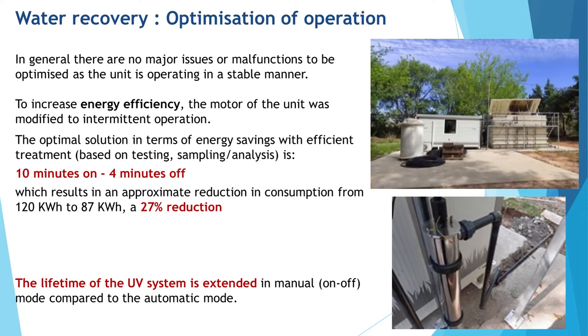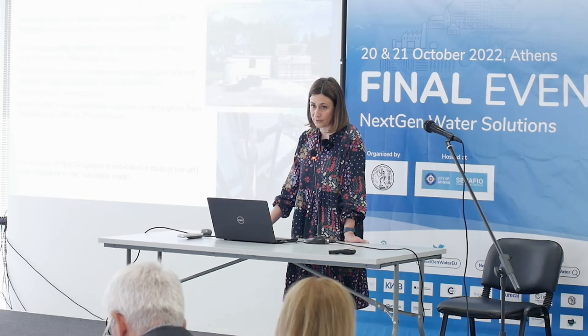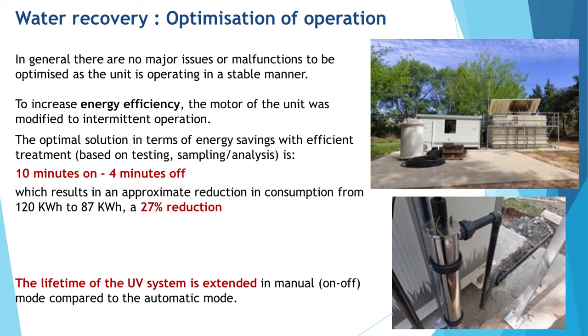As for the optimization during the operation, in general, we haven't encountered major issues or malfunctions of the unit, as it operated in a very stable way.